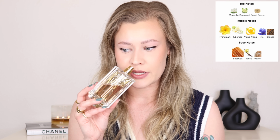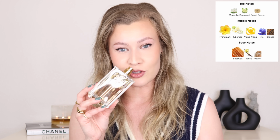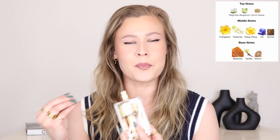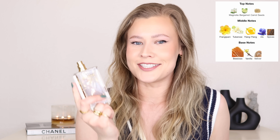I don't get a soapy vibe. It does smell clean, but it does have a really nice, warm, balmy character to it because there's beeswax in here along with yellow florals, ylang ylang, frangipani. So it does have this bright, but also creamy solar quality. It's a beautiful, powdery, balmy floral, and it's got that little touch of vanilla to tie it all together.